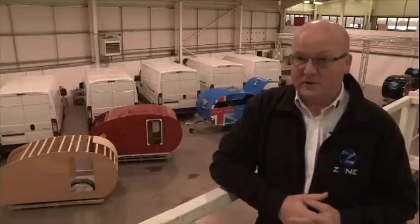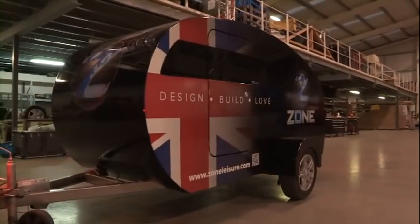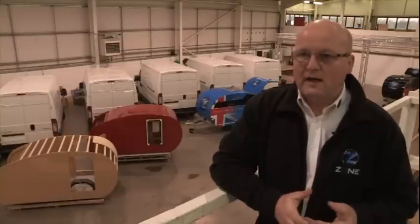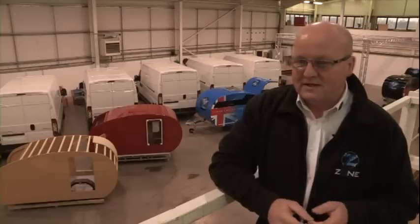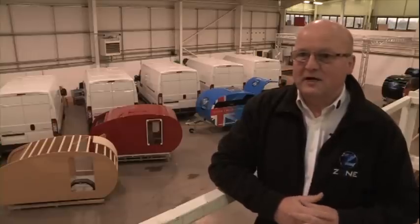We are Zone Caravans. Zone Caravans is a manufacturer of very extremely cool small caravans. Working on the teardrop concept from the 1930s, we've put a modern twist on what we think is an extremely affordable and fantastic little caravan. It's tailored to suit everybody to make it their own individual zone. Whatever people want in it, we can tailor make it to be your zone. So that's what Zone Caravans is.